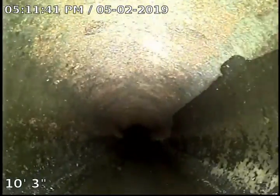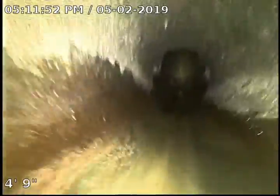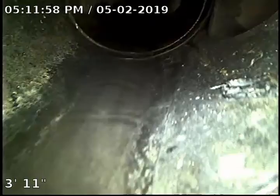And here we are coming out of the clean out, and this is pretty much will conclude our inspection for today. Just to recap, the sewer pipe is made out of ABS plastic underneath the house, and then once it reaches into the street, that's when it connects to the clay, which is extremely typical. And we have no issues with the sewer main line.